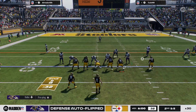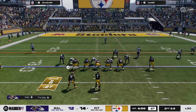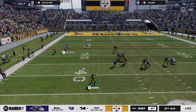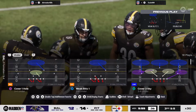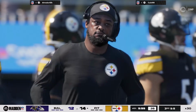Eight yards to go. Let's see how they approach this 2nd down. Working out of the gun. Here's Rodgers. He had it for a moment, but a great defensive play to jar it loose. Incomplete. Once that quarterback broke the pocket, it kind of turns into a zone read option a little bit.